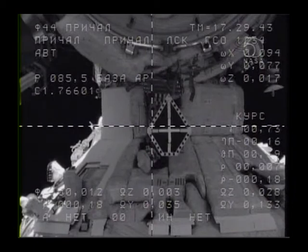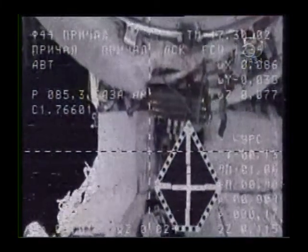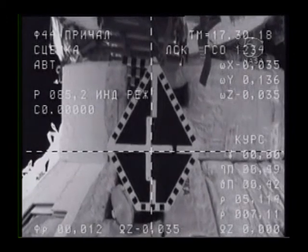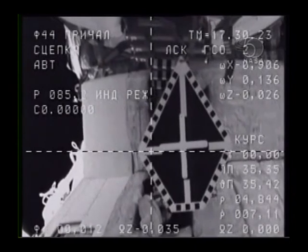Yervanch, how do you see the picture? Yervanch, we have some problems with the TV on the ground. Yuri, how do you copy? Yes. There are contact and capture. Copy.